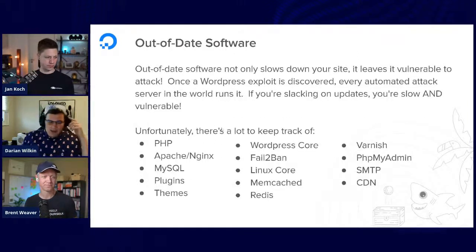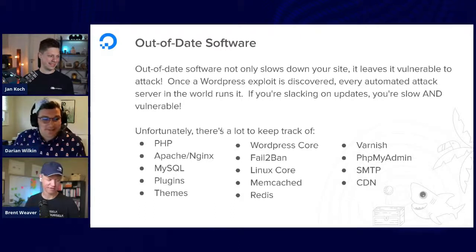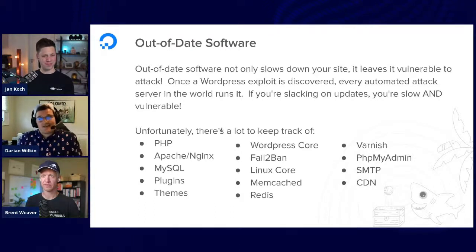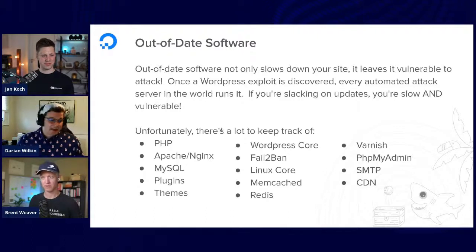Great. One of the other big aspects that slows down a lot of WordPress sites, and it's insidious, it's hard to figure out sometimes why your site is running slowly, is out-of-date software. Like Jan was talking about earlier, having PHP still on like 5.6, that's going to cause some problems, right? Not only are you going to be incompatible with some of the newer plugins, but fundamentally PHP and most applications improve their performance as they get updated, as they move up in versions. So we generally want to stay up on the latest version for all of this stuff, but there is quite a bit to consider, right?